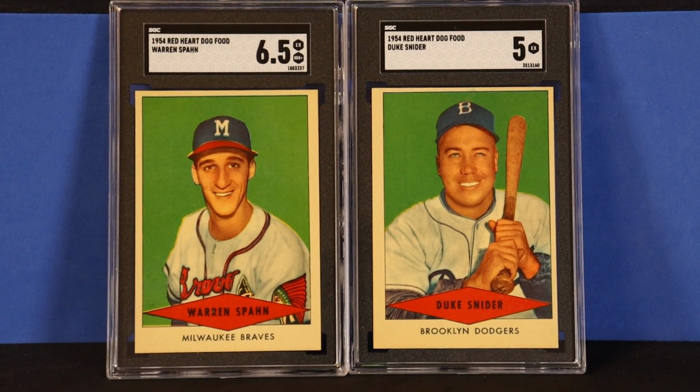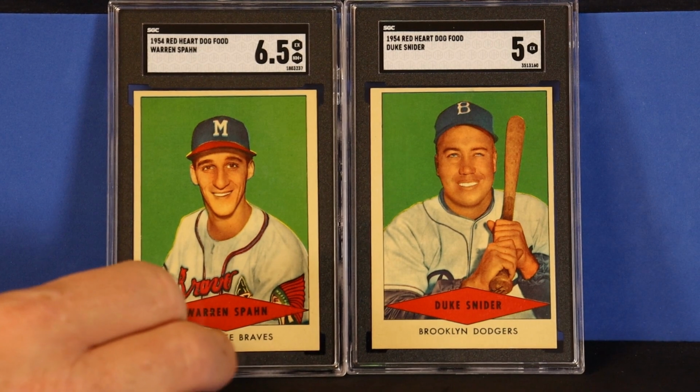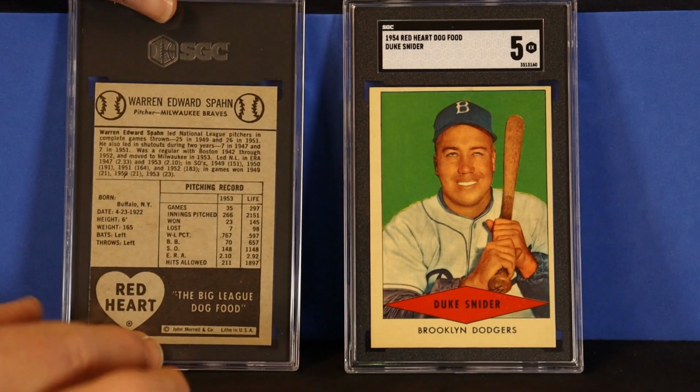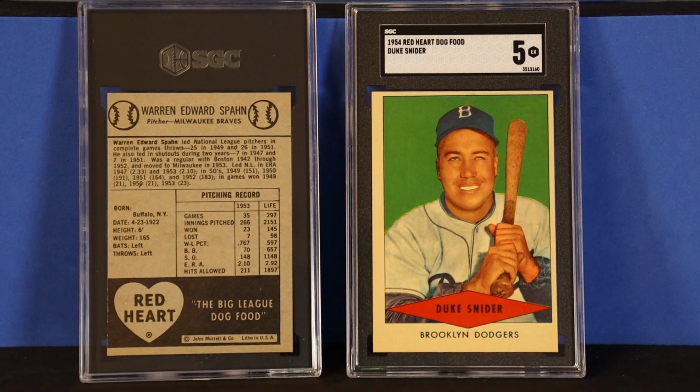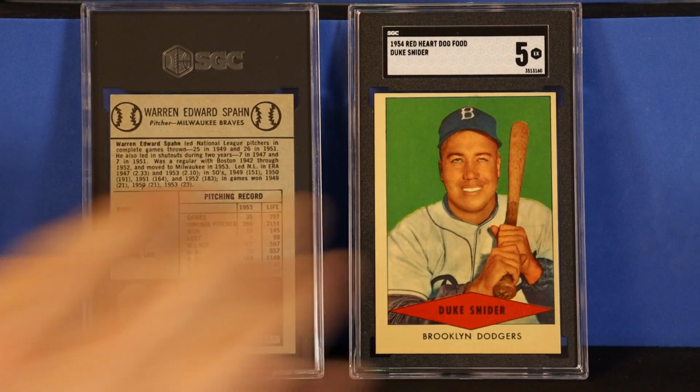But a Warren Spahn 6.5 in a Red Heart dog food. Look at this. Amazing. The big league dog food, Red Heart. Those cards, they're not even numbered. There's no numbers on these.